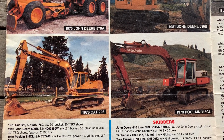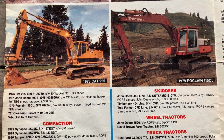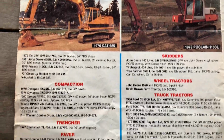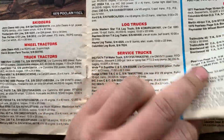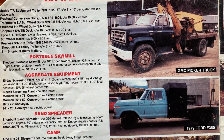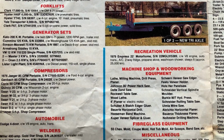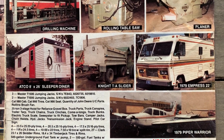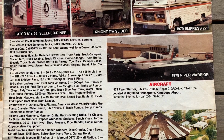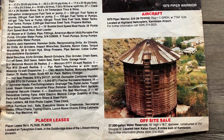Poclain. There's probably a lot more Poclain 90s than 115s around. There's another 1976 pointy cab. That airplane there is probably worth more now than it sold for then.